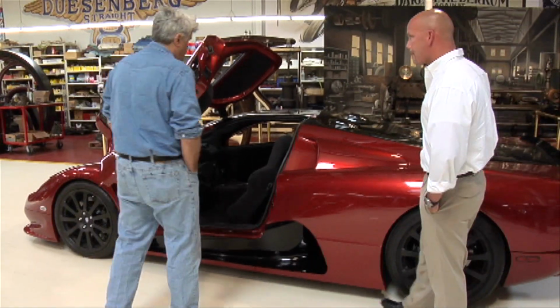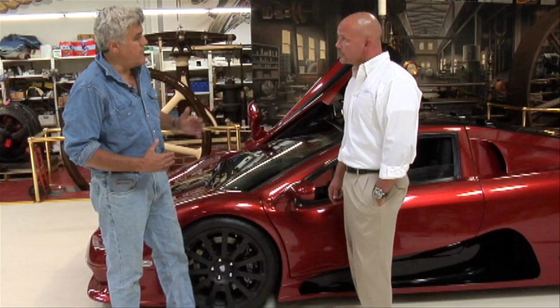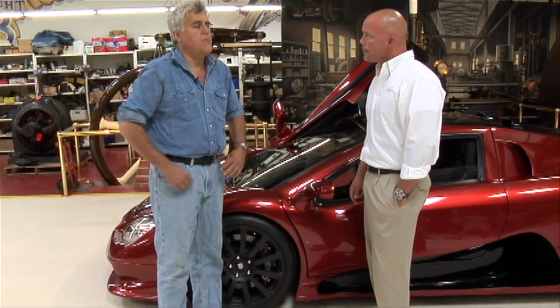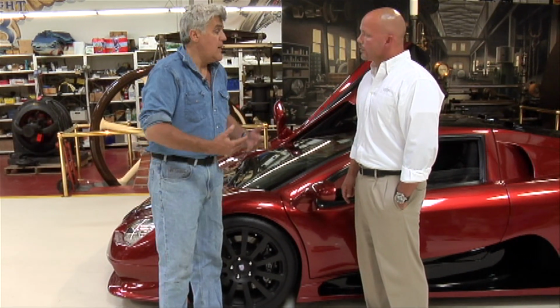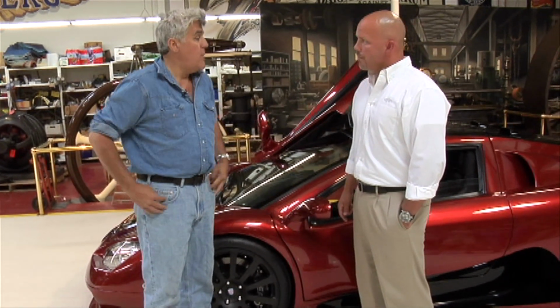So what is the retail value? What do these go for if somebody wanted to buy one? Here in the United States, these are right around $620,000. Well, the supercar world is an odd sort of place. I remember when the McLaren F1 came out, they thought they would sell 300. I think Bugatti Veyron expected to sell 350, 400. I mean, that's that rarefied market.